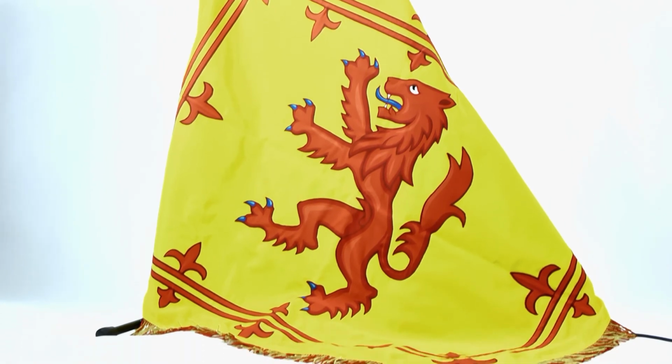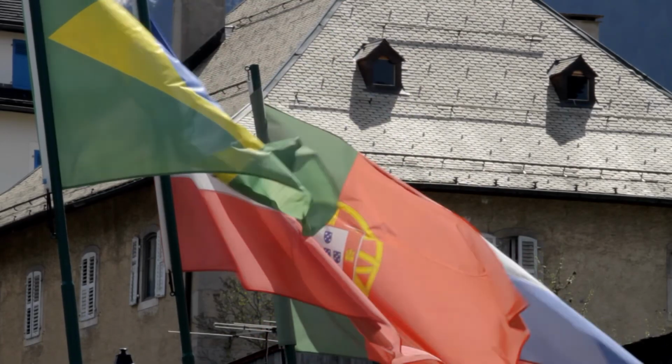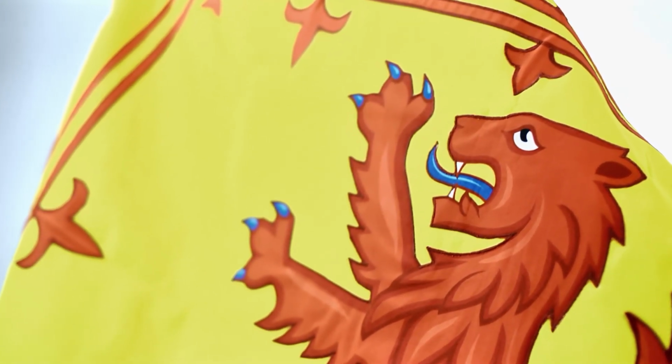So, there you have it, the flag, used for identification around the world for over 5,000 years. Now that's a tried and tested, wicked invention.